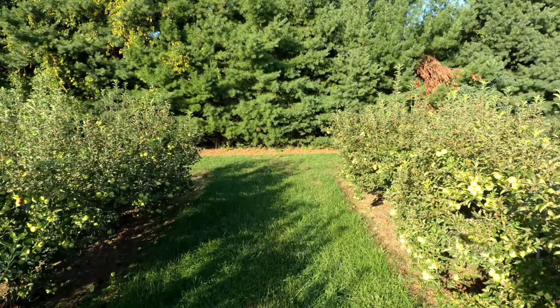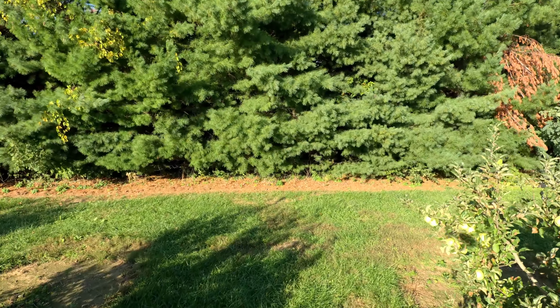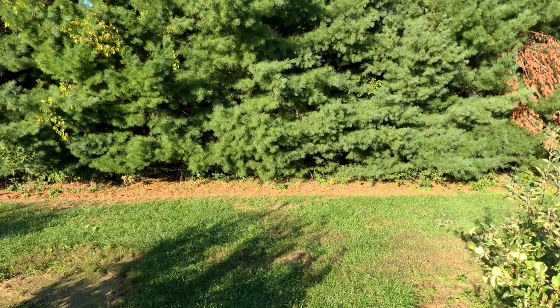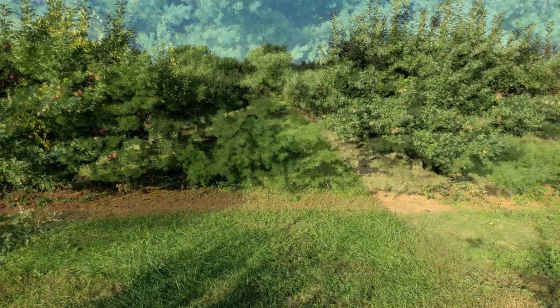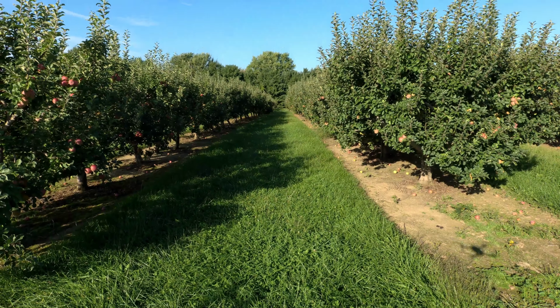Besides apples, they do also grow peaches. They have an area for peach trees, an area for cherry trees, different fruit, but they come in at different parts of the season. I didn't view those because of course they're out of season now and there's nothing on those trees.